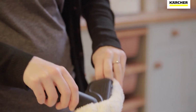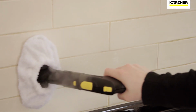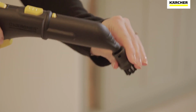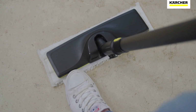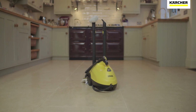A simple switch to the hand tool and you can continue easily cleaning all those surfaces that usually require a deep scrub. From tiles, work surfaces, cooker hobs and doors, to glass and shower screens. The SC2 is perfect for them all. The detail nozzle and brush lets you complete the job by getting to all those difficult, hard to clean places where grime and limescale builds up. Once finished, the microfiber cloths can be simply removed and placed in the washing machine. The SC2 can then be stored away with ease.